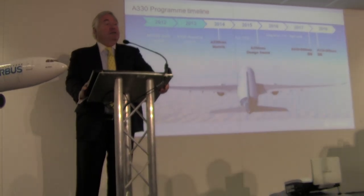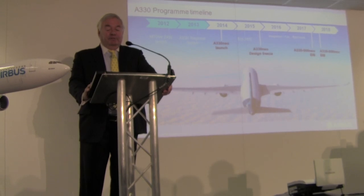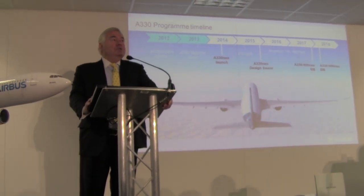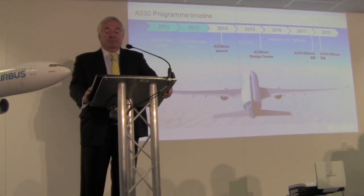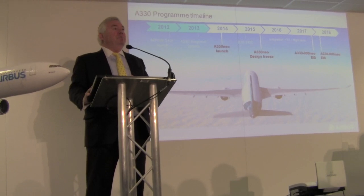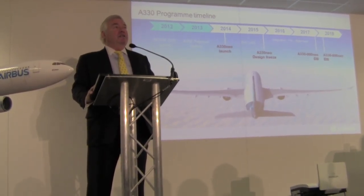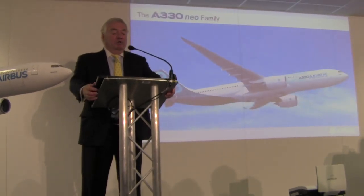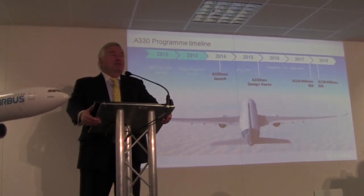The A330 Neo design freeze will be at the end of 2015. And you can see the engine will start flying in the beginning of 2017. Flight test program. First airplane delivered to some lucky customer in December of 2017. And as Fabrice said, that's a record in terms of bringing a new aircraft to market. It's a record because we know how to build this airplane. We know what we're doing. We're building them at the rate of 10 a month right now.